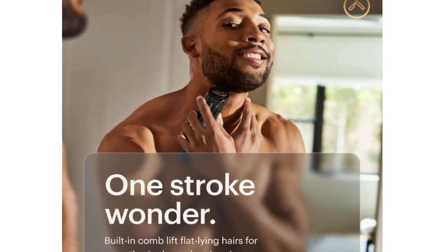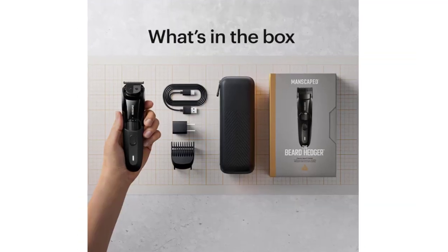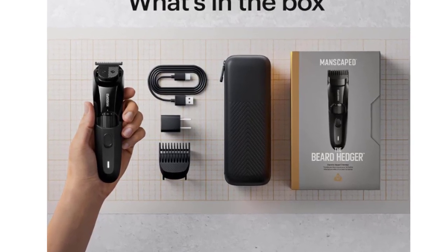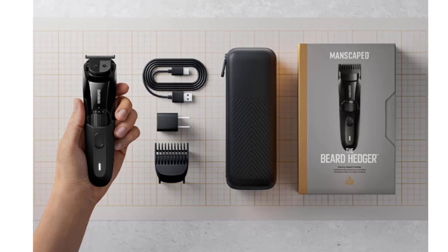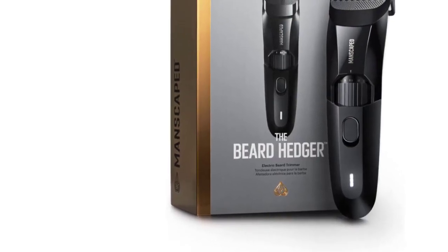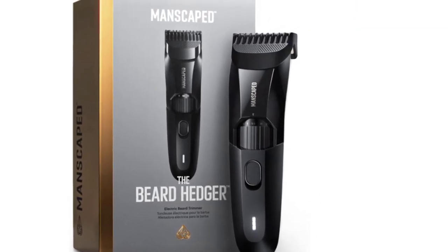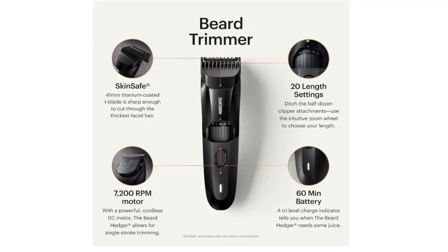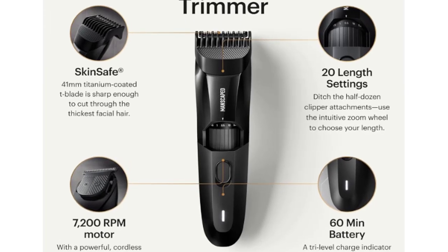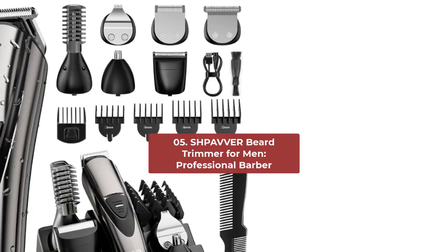This model emphasizes ease of use, precision, and durability in a compact form factor. Deeper analysis. The 20-length wheel eliminates the need for multiple attachments, simplifying the user experience while enabling precise, repeatable lengths. The IPX7 rating and waterproof design are strong assets for daily shaving routines in the shower. The 41mm titanium T-blade is robust for thick facial hair, and the 7200 RPM motor promises solid cutting performance. Potential drawbacks include a premium price and possibly overkill for those who only need basic beard trimming or occasional trimming of body hair.